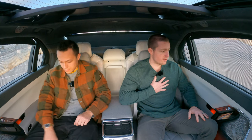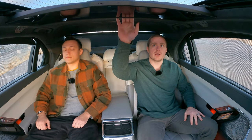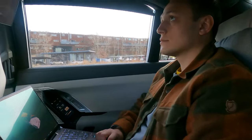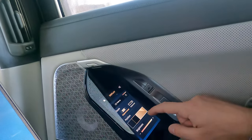Exactly. And there's a lot to talk about back here. We're probably not going to cover everything. If you have any questions, please comment down below and we'll do our best to answer all of your questions. But yeah, there's like 18 different screens. We have a 31-inch fold-down TV, which you can actually connect your laptop to, as you found out. Yeah, that's super great. That's got an HDMI port on the back, so you can hook pretty much anything up.